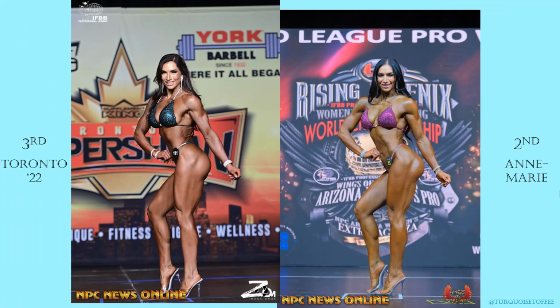Okay, Anne-Marie in second place. Love it. I am so impressed with her glutes. It's like she has this extra groove right here. She's got a lump of muscle in her hip and then so much roundness here in her glute. That's crazy. Beautiful conditioning.